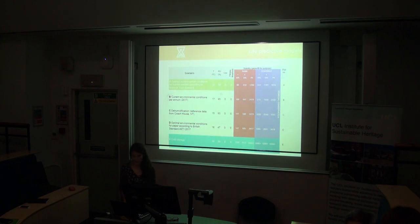So this table summarizes the previous conservation parameters. So I found that the best scenario would be the cold storage, obviously, because it will increase the life of the collection by more than 5,000 years, but that will mean that books will need to be put in a different place and the space will be empty then.